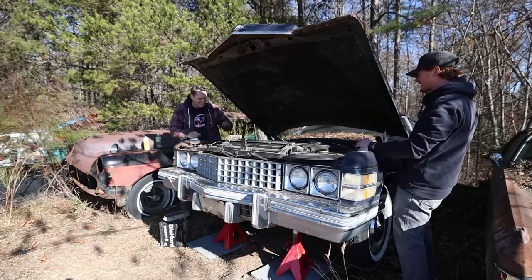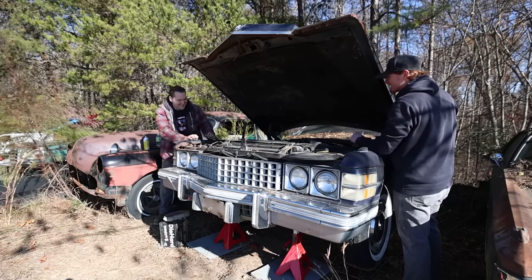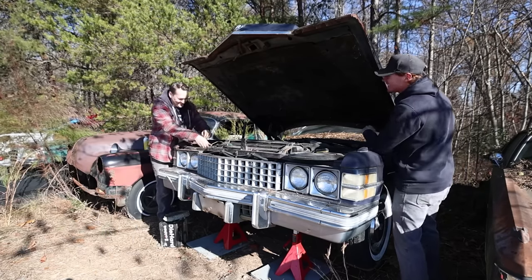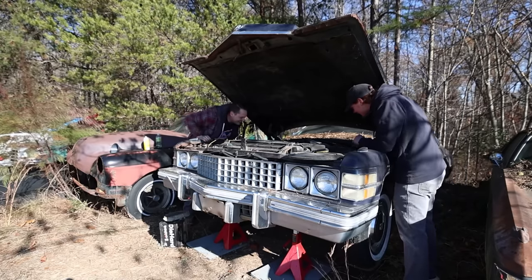Oh, it's idling. It's idling. Something's making a weird, terrible noise, but it's idling. This belt is going to come apart and hit us here in a second, dude. Nice. Oh, awesome. Nice. Come on. That is beautiful. Money.